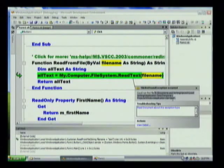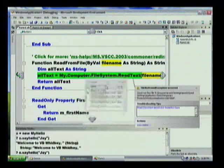So in this case, we see that the problem was I didn't actually do the full name. I just called it test rather than test.txt. This is something that is just a result of this build. You won't have to do this in the final product. You can, but you won't have to. I can go at this point and look at my call stack window.